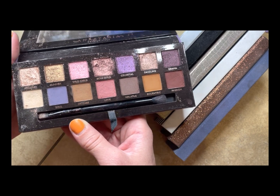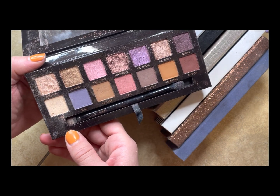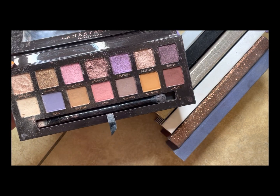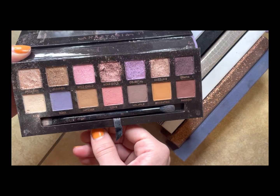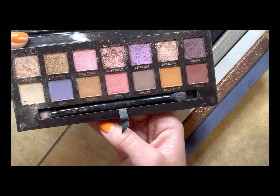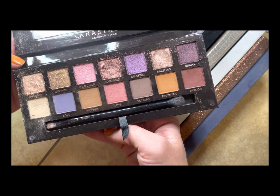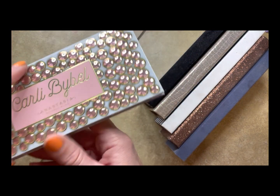Oh my god, I remember wanting this palette so freaking bad when it very first came out. I just thought it was so beautiful, so unique. I wanted it for so long, and I think inside my head it was just on such a pedestal that there was no way it could actually live up to how I thought it would be. And so I was disappointed. It just didn't perform how I imagined it would. I gave it a few tries, and every time I was disappointed. So, goodbye. Okay, Carli Bybel.